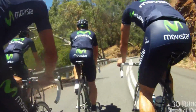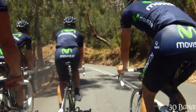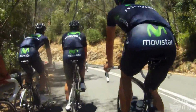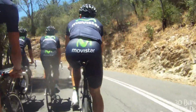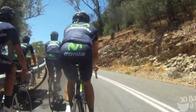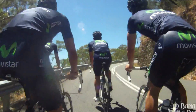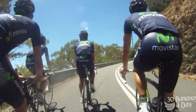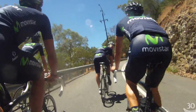I've seen people walk their bike up this mountain. This is definitely a berg, and it is featuring the Tour Down Under this year. It's going to be quite entertaining. So again, just take note of the high cadence these riders are riding at. Just spinning those pedals. If you push too big a gear, you produce too much lactic acid, and it's going to slow you down.